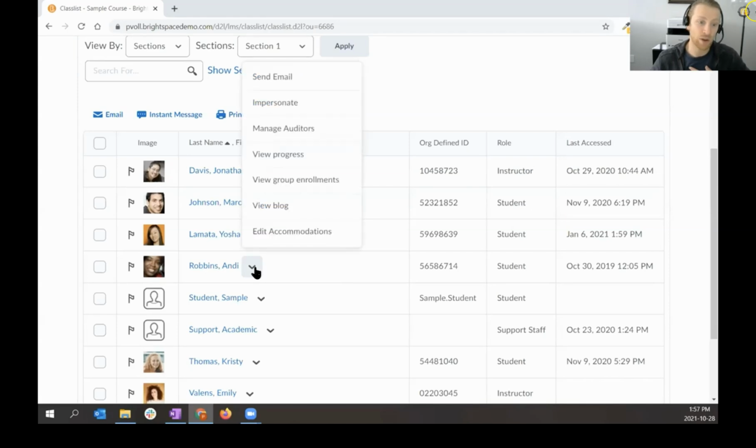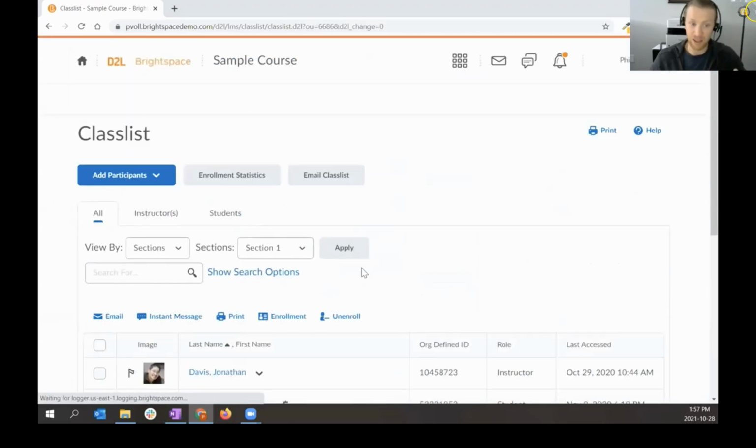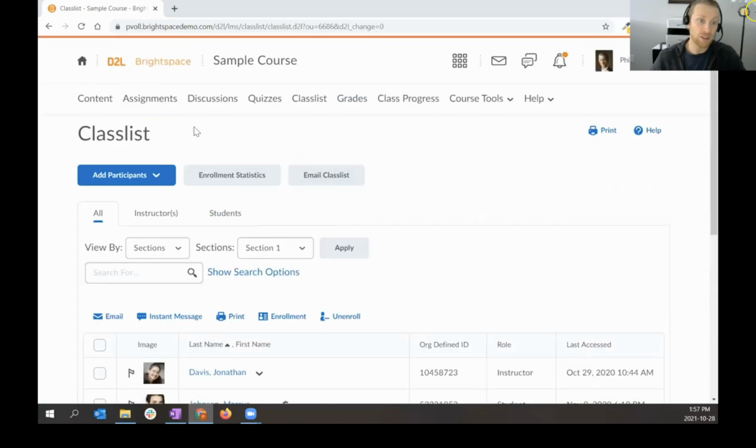From the class list tool, I simply can choose to edit accommodations for Andy. And I can specify that, hey, for quiz-based assessments, I'd like to modify the time limit for Andy. In doing so, I'm going to add a multiplier here. So Andy is going to get 1.5 times the amount of allotted time on a quiz-based assessment for every single quiz within my course. So this is one way to almost globally set additional time for assessments at the course level.